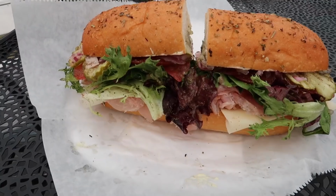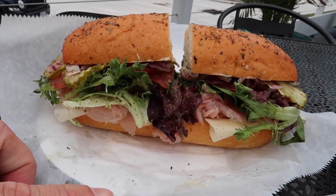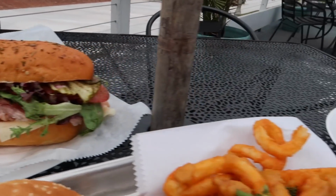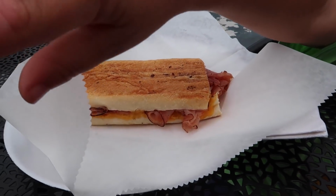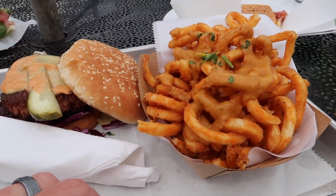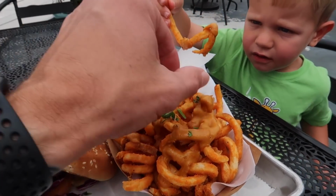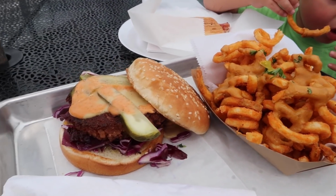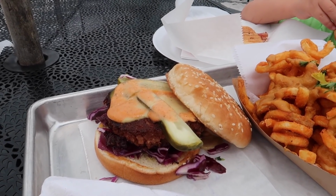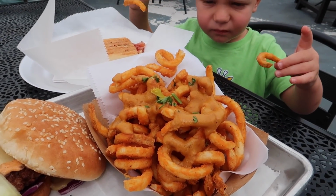Pretty cool place. So here's what Jen got from Salvatore's. She got a sandwich. I'll have to wait till she comes out to tell you what's on it. And then we also got a grilled cheese and ham sandwich. And from the Dharma Southern Kitchen, we got some cheesy fries. This is vegan cheese. And then we got a vegan hamburger here too. It's called the Brew Burger. I love it. This looks good. I think this place is really cool. What do you think? I like it.